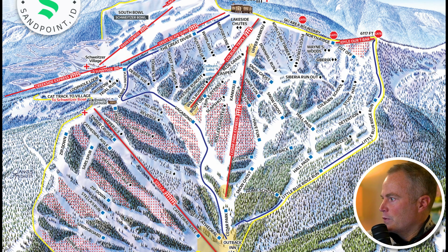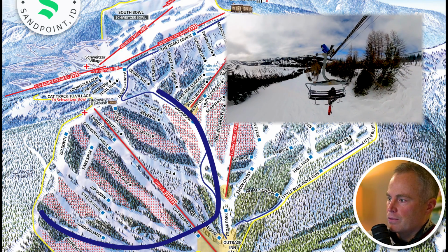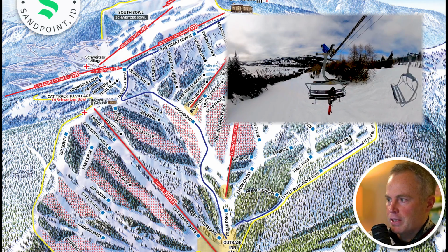If you can, come over and hit a Little Blue Ridge run. It's a pretty run. It's the longest run on the mountain. It's the 2-mile run. I tell all intermediate skiers to get back and get on Stella. You can loop that out. Those are good long runs with a nice pitch.